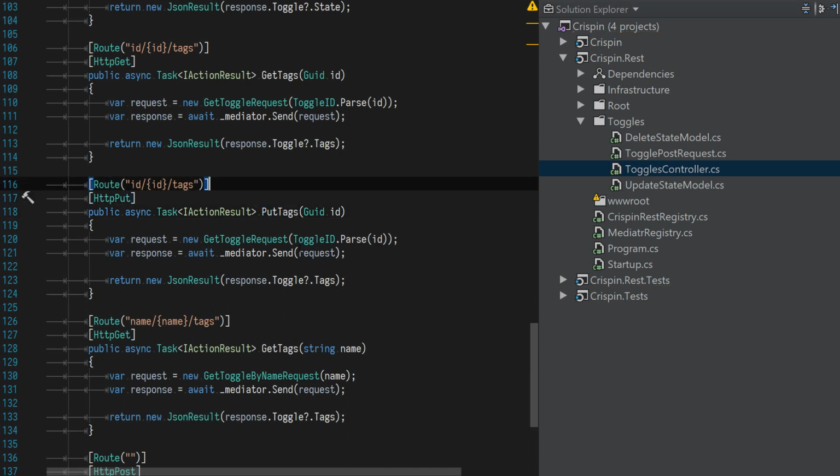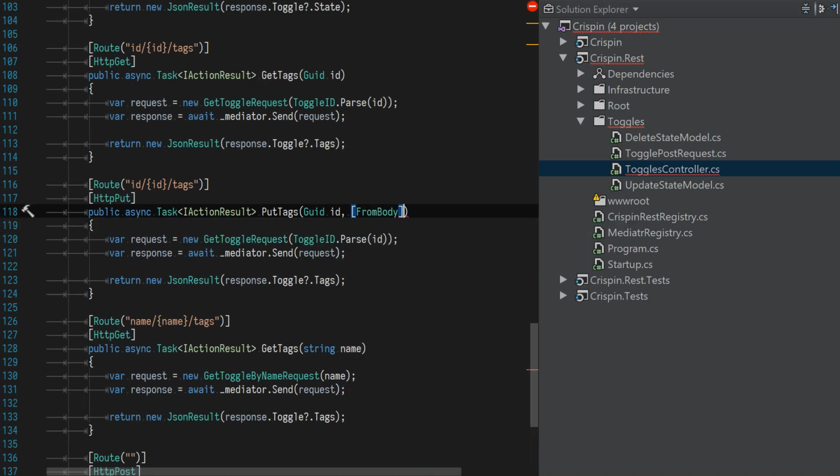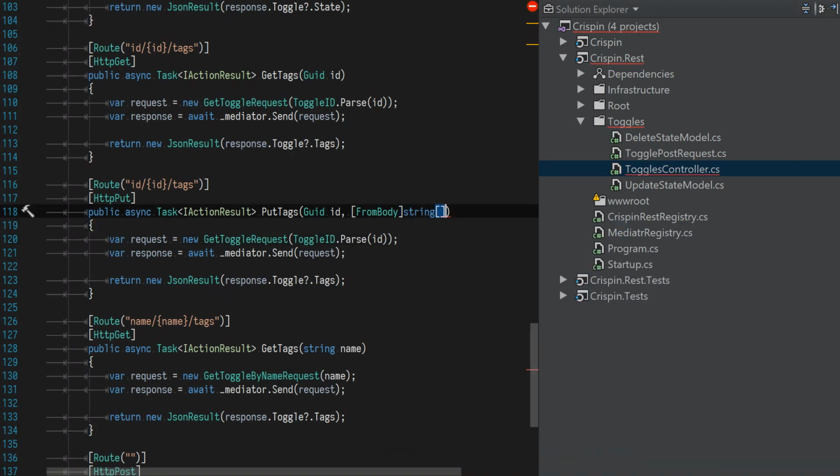Now, as tags are just a CSV, I think, I'm not sure if serialization supports this. We'll have to find out. If we do from body and then take in a string array, will the serializer work with it? I have no idea. I mean, hopefully.